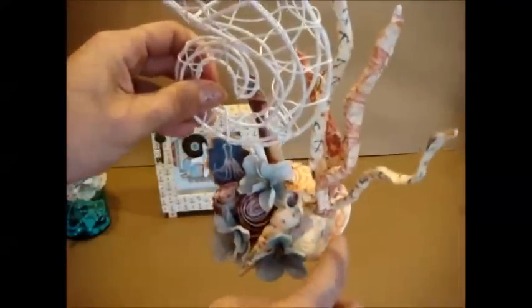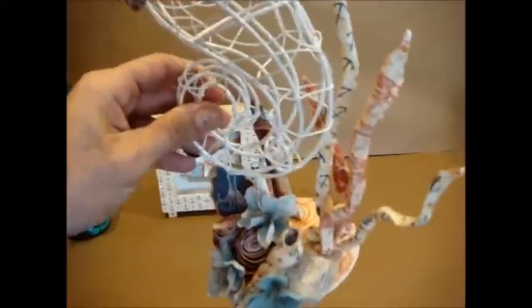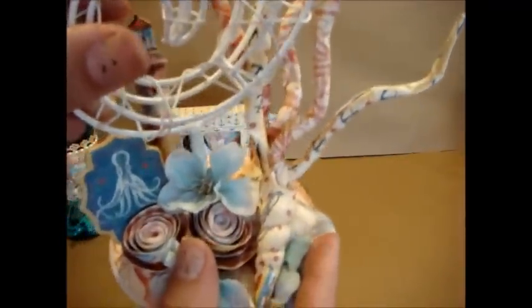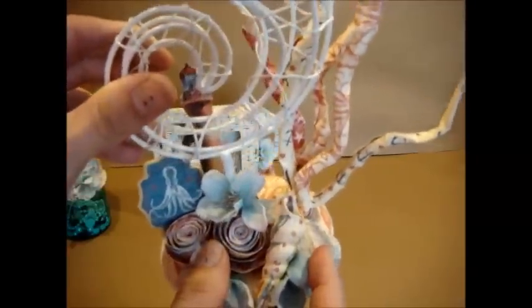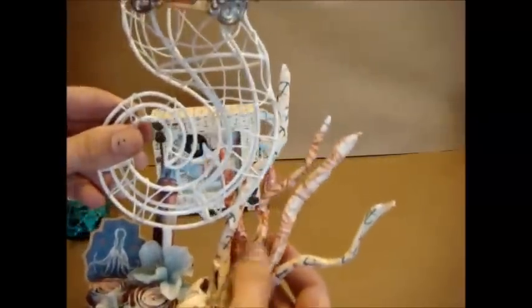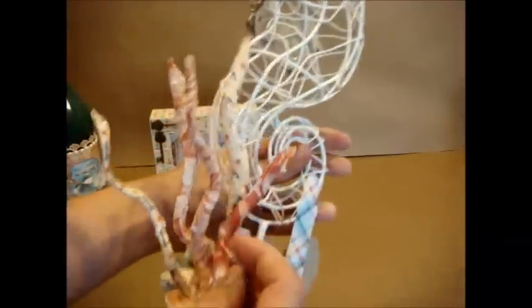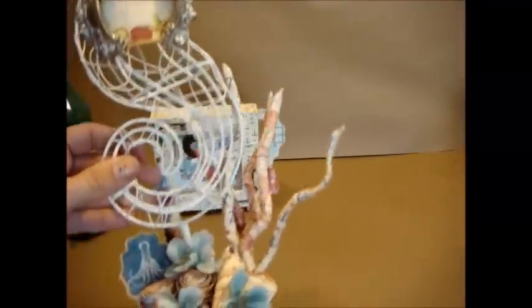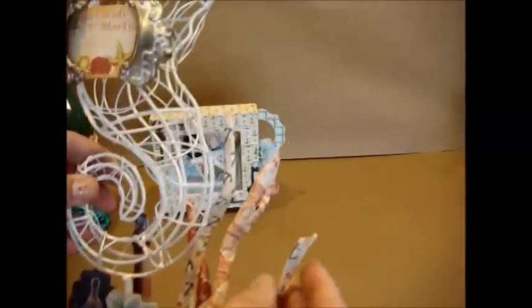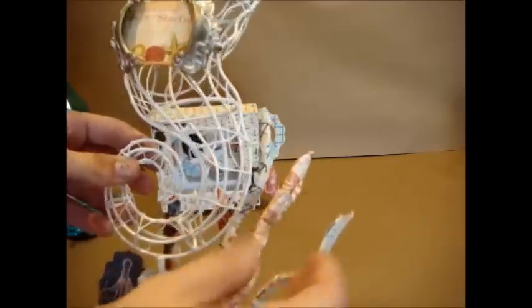So here on the bottom, of course, I covered the base with the Graphic 45 paper. I did some more decoupaged seashells, and this one is my favorite. I absolutely love this one. It just came out so wonderfully. The shape of this one's just great. I have another little one over here. I tried to create a seaweed effect over here, as you can see, and it was really easy to do. All I did was cut some little triangular strips of paper. I added some wire. Let me show you the wire I used. This kind of wire right here. I adhered it down the side of it, and then I let that dry, and then I just spritzed them with water and rolled them up and then glued them.